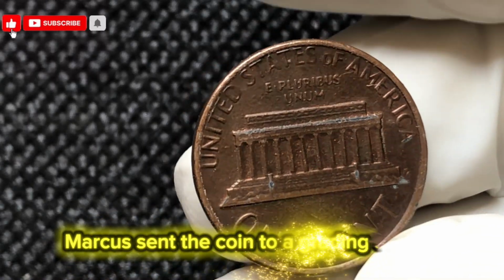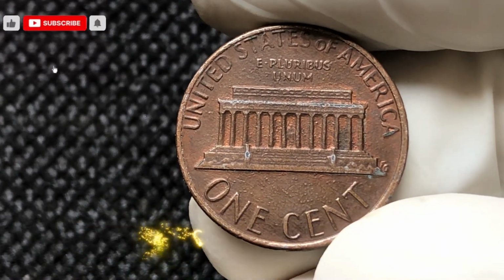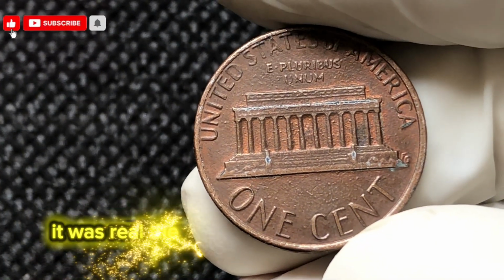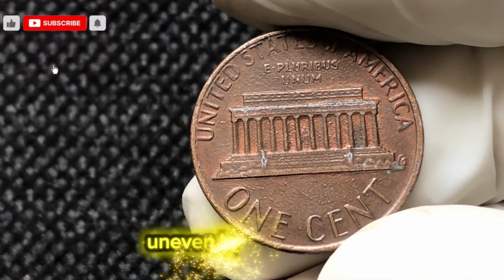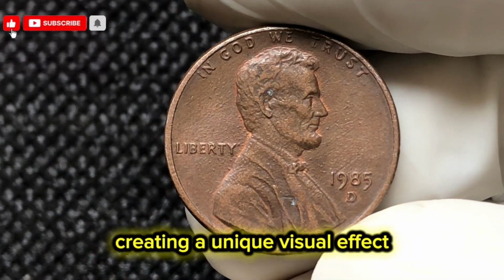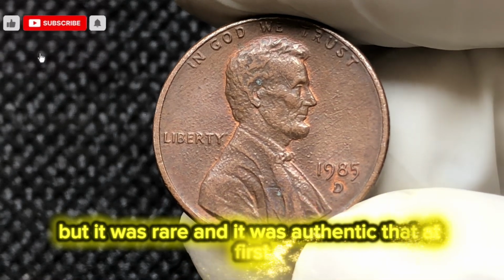Marcus sent the coin to a grading service. Weeks passed. The result came back. 1985 D Lincoln cent partial copper plating error. MS-64. It was real. The coin had escaped the plating bath with only a thin, uneven layer of copper. The zinc core had been exposed during the strike, creating a unique visual effect. The error wasn't dramatic, but it was rare, and it was authentic.